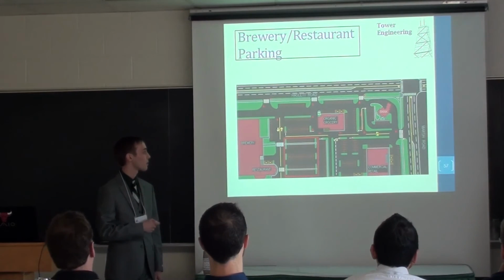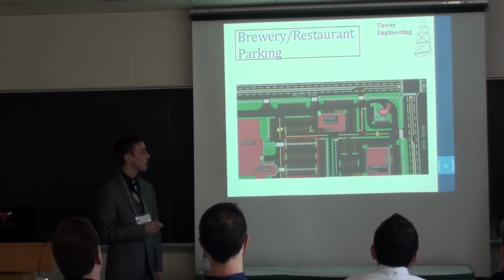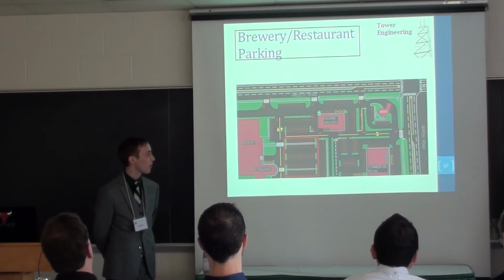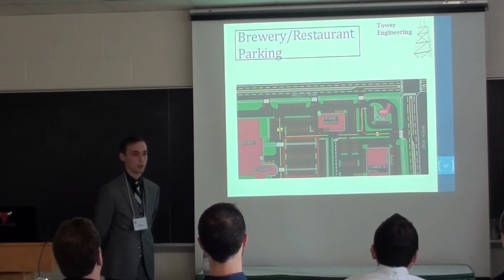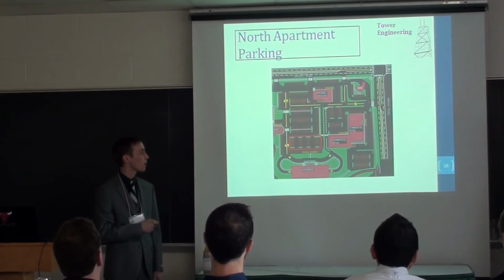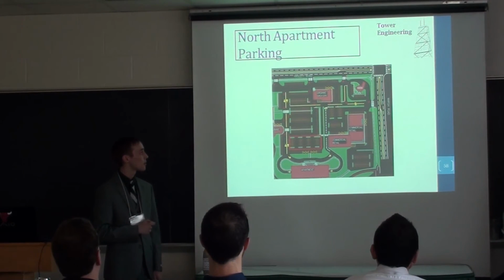The parking location for the brewery and the restaurant is located directly in front of the building. It is easily accessible from both Marsh and Hazlitt Roads using these main aisleways. And as was spoken before, all truck traffic will be diverted behind the brewery where the turning radius has been made large enough to allow the trucks to perform a U-turn without having to back up. Here you can see the north apartment parking lot is also easily accessible from Marsh and Hazlitt Roads from the 2 main aisleways.